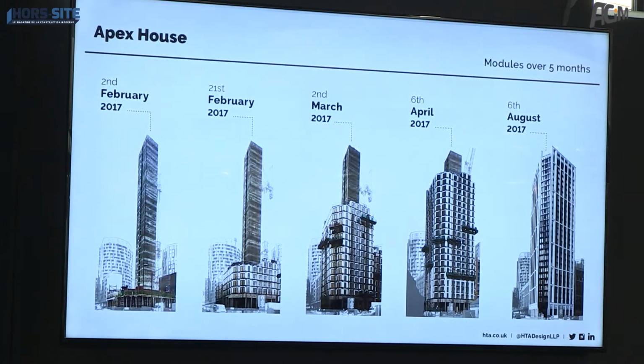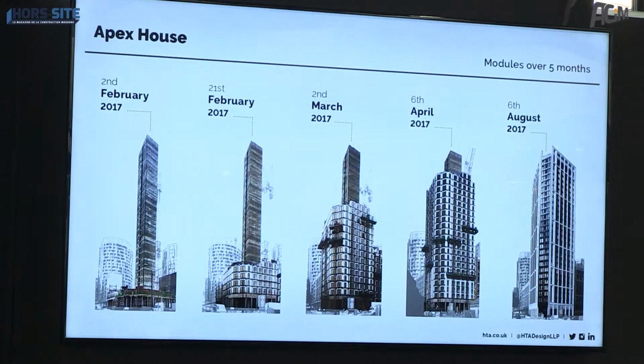Normally, with a traditional project, just the construction phase could easily take 2 years, 4 months of the same size. So we've managed to design and build the building. Now, this was our 5th project with the same team. So everybody knows what they're doing.